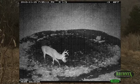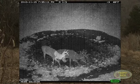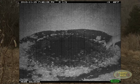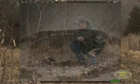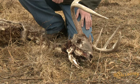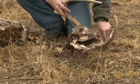His face is puffed up on November 15th, and you just start to look at his body. He was really starting to look rough. His fur was getting ruffled up, and he looked really gaunt. I remember seeing it on the camera, and I was talking to Grant, and I was like, man, this deer's struggling. I'm not sure if he's going to make it much longer.